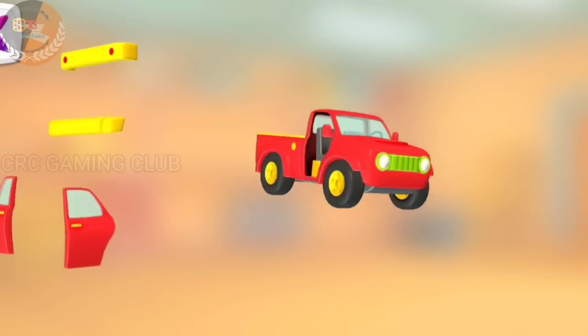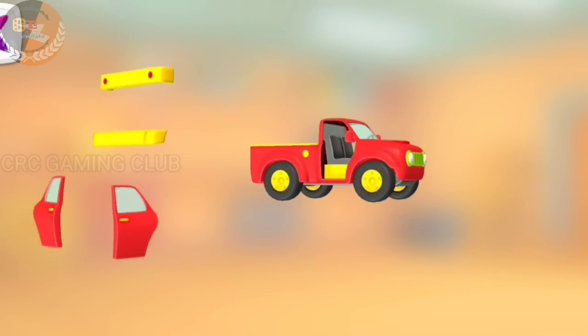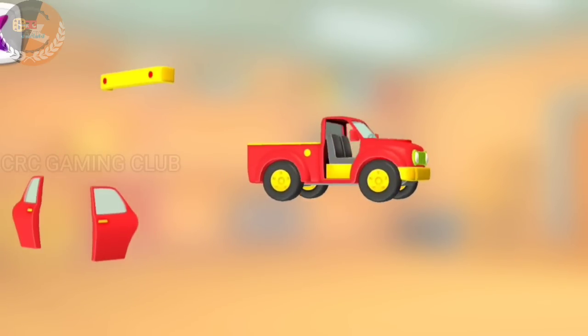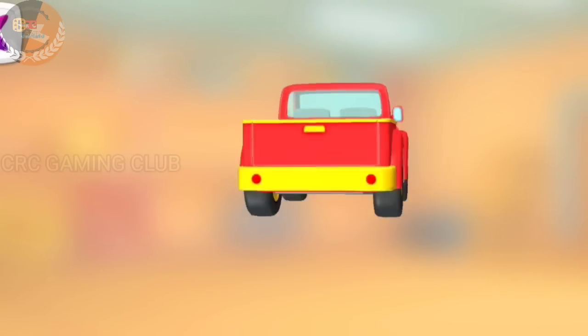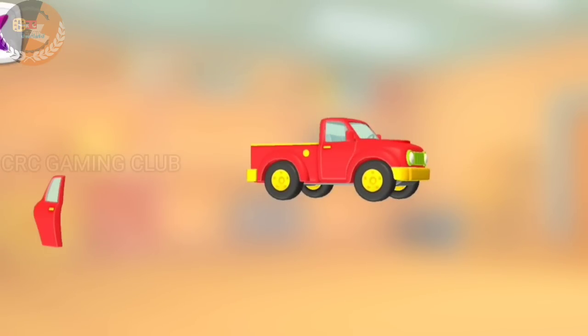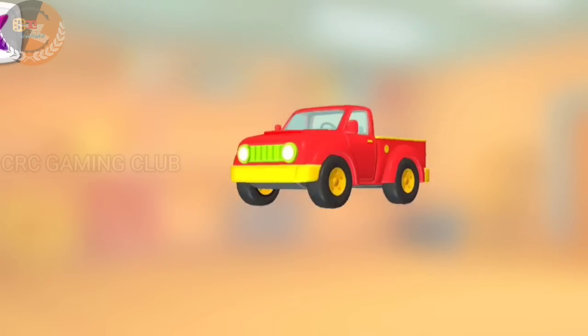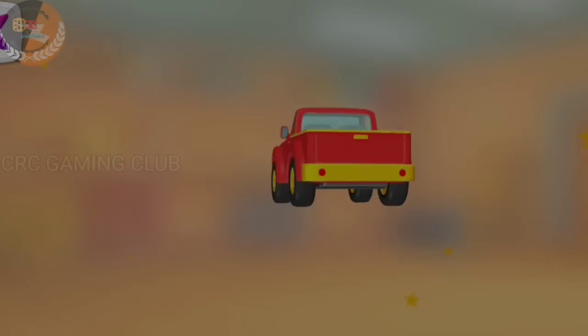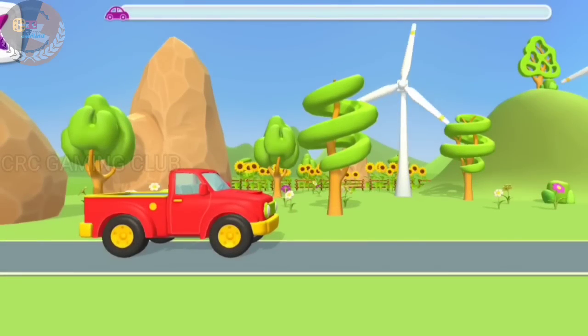Seats. Front bumper. Back bumper. Door. Door. It turned out so well. Let's go.